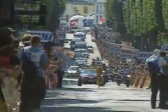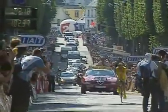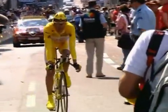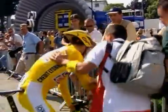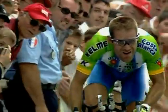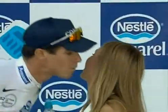Well, at that point, the sheer drama of the day overloaded the French television circuits, and the climax of the stage was lost to the world's live broadcasters. In fact, these are the only pictures of Igor Gonzalez de Galdeano crossing the line. It didn't affect the result, though. He came in with a time of 1:02:37, good enough for 4th and good enough to keep him in the yellow jersey. So Santiago Botero hands Lance Armstrong his first defeat in a Tour de France time trial for 4 years to take a dramatic Stage 9 win.